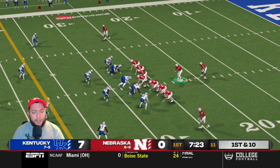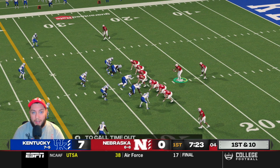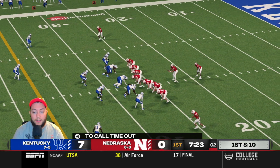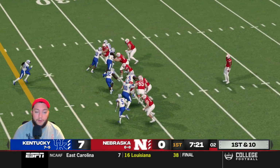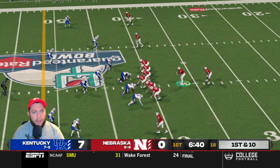An absolutely awful start on both sides of the football for Nebraska. They're going to have to get things going and fast if they're going to get anything from this game, if they actually want to get a bowl win in their first season. 1st and 10 from the pistol. It's going to be a handoff to Ramir Johnson. He gets his first touch of the game. He gets 6 yards. Ramir Johnson with an 8-yard carry on 2nd down gives him a new set of downs for the first time today.